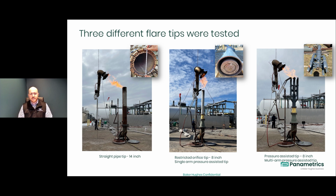So the first that you see here is the standard straight pipe tip. The one that we used was a 14-inch. Obviously, this is probably one of the more common ones that we see for just traditional upstream production fields. Sometimes you may have slightly larger, slightly smaller tips. Obviously, on the refinery and petrochem side, those can range up to very large size tips, but the concepts are still very, very much the same. You can see here too, we have some flame stabilization tabs around that inner edge. That creates a low pressure zone along the perimeter of the tip exit area to ensure that you have slower moving gases that can then be easily ignited by the pilot burner.